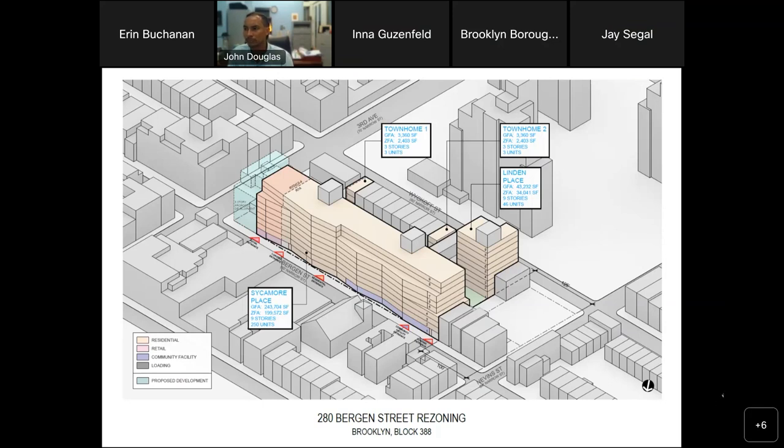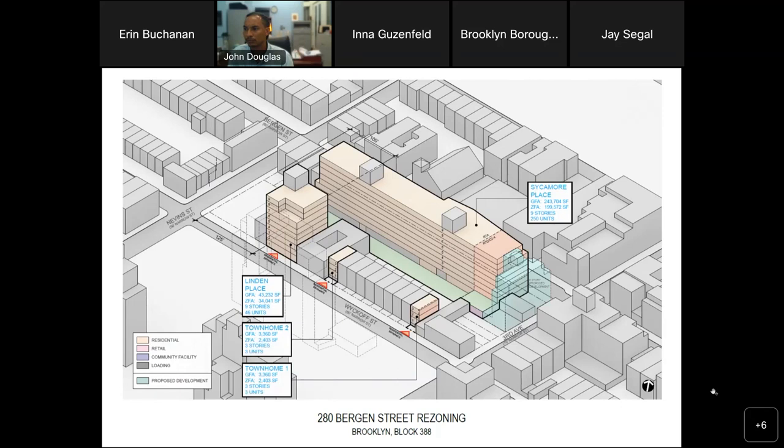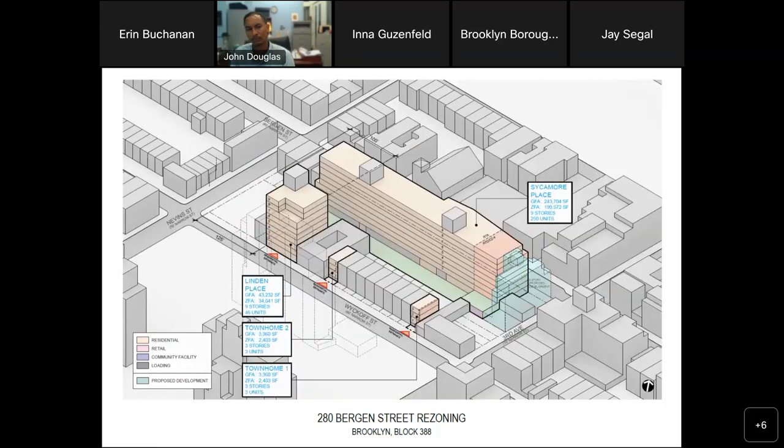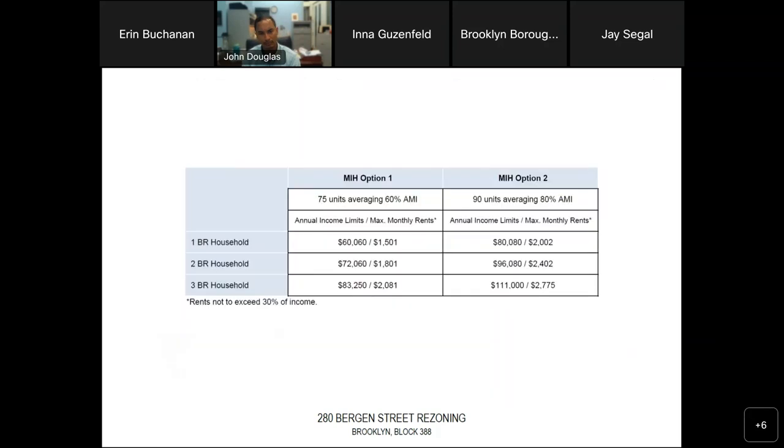Okay, the other view, just to give you the view, looking at it from Wyckoff Gardens, this is the view from Bergen, switching to Wyckoff Gardens, you see the smaller building that still would be approximately the 95 feet and the two townhouses. Okay, and then I guess there's the last slide that shows the MIH options, but you know better than I do. We just, again, put the 16-80% averages, the 40% would be a lot less.